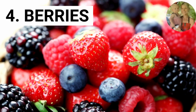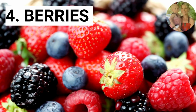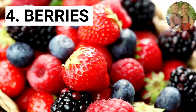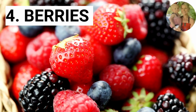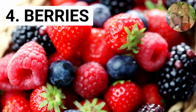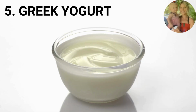I love that number four made it to the list, and it's berries. When I have a sweet tooth, I go for berries. They are low in calories and high in fiber. Berries help you feel full and satisfied. Their natural sweetness can curb sugar cravings, and they are loaded with vitamins and antioxidants.